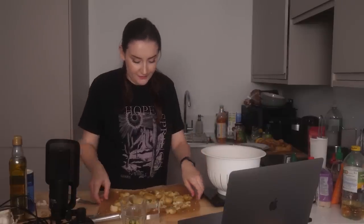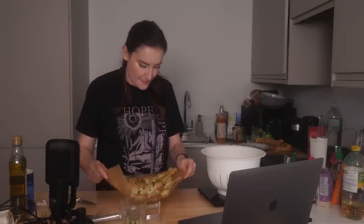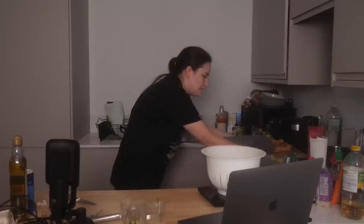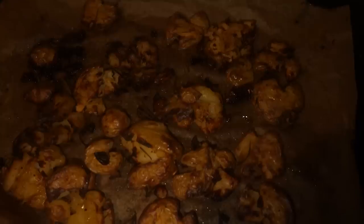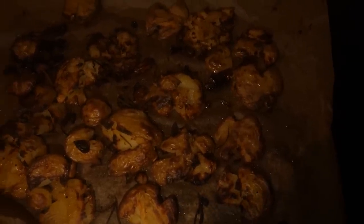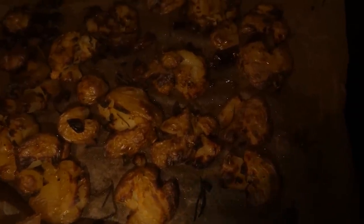Roasted potatoes, crispy, see you in a bit. So that's what these look like. The garlic all burnt. I'm probably not going to try this. I give it a 0 out of 10.